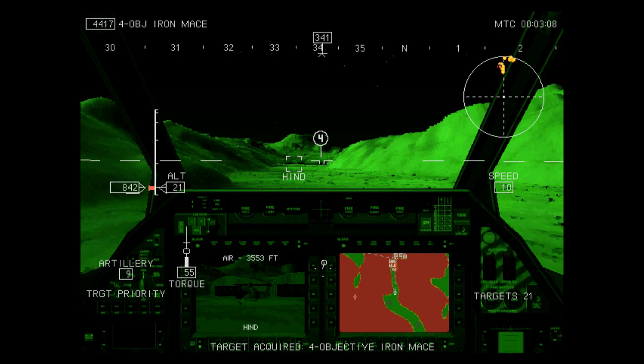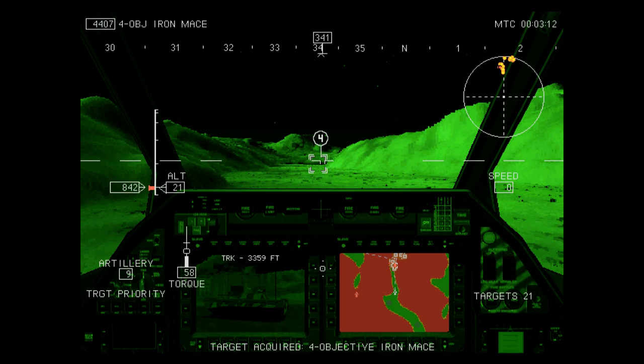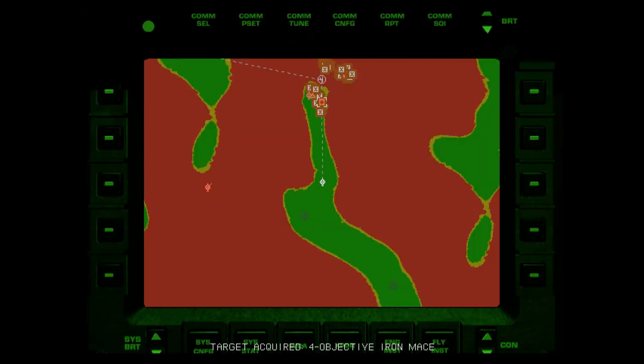After the initial strike, fly over the objective and mop up any remaining targets. This is Griffin 2-6, fire mission over. Copy, Griffin 2-6, fire support out.